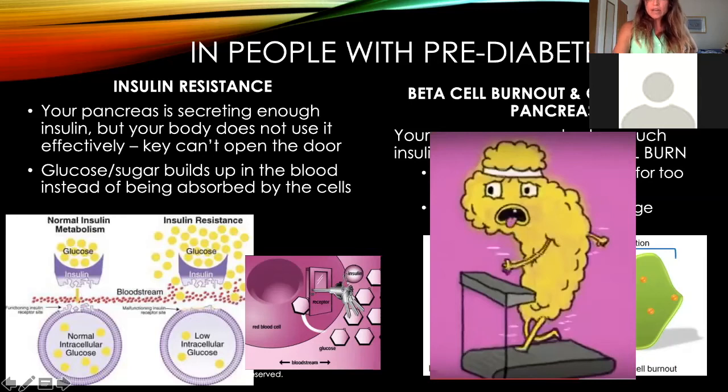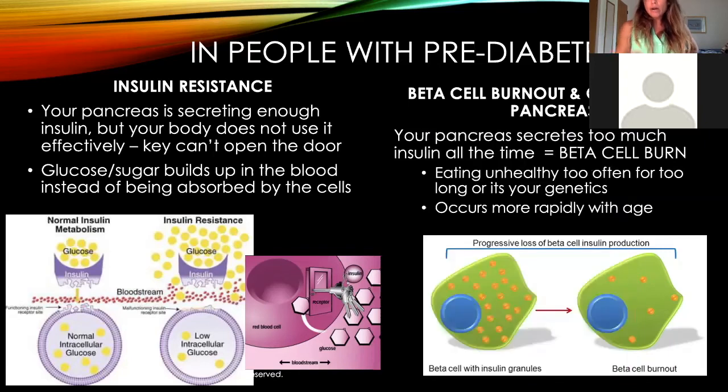Now, what I see in other people is that their pancreas, like this guy, gets tired and burned out, the same way you get burned out when you go to work and you have all these demands, and you're being asked to be doing X, Y, and Z 24/7. At some point you can't keep up. So this can actually happen to your pancreas as well. So how does this happen?